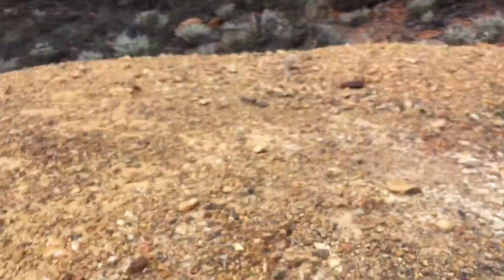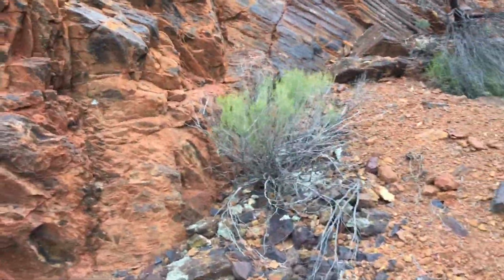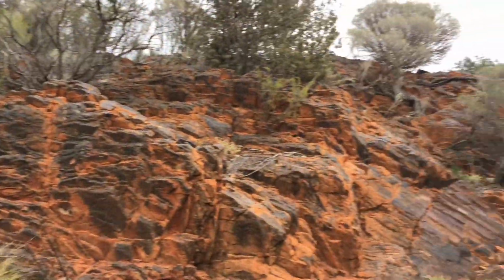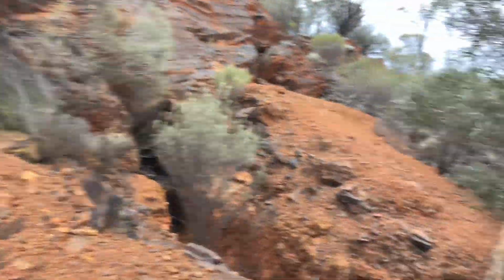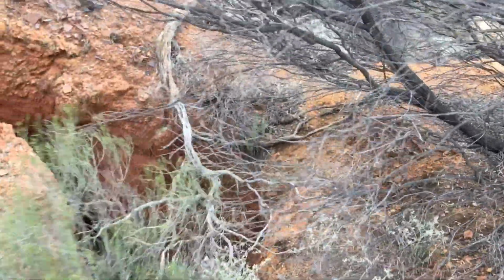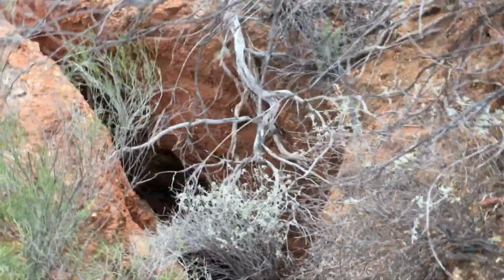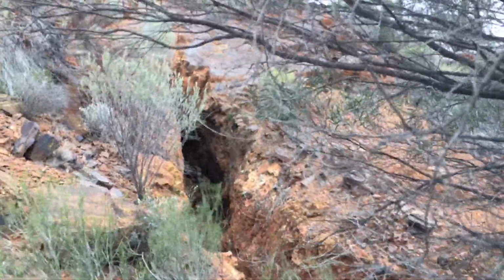Sorry, wind, guys, it's a windy day, and I actually didn't bring my little microphone. Pretty amazing cliff there. I just cannot get close enough to this shaft safely. God, it goes into the hill and everything over there.